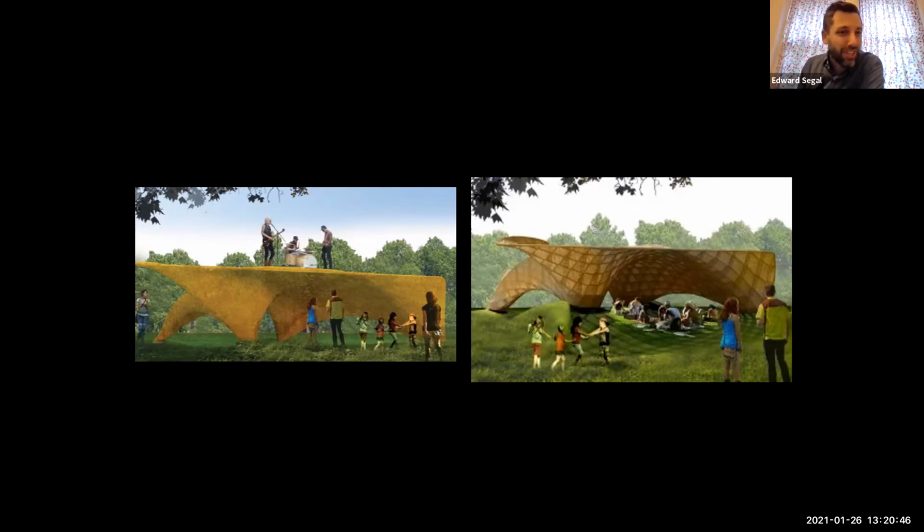This was a largely untested material in 2011, so we wanted to make sure we could be as efficient as possible. We suggested moving the band off of the shell so that we didn't have these large point or concentrated loads on the material. We didn't win. And at the time, I felt a bit of relief because I really had no idea how we were going to pull off the construction of this. But I've been thinking about this idea of how we can flip at a large scale ever since then.